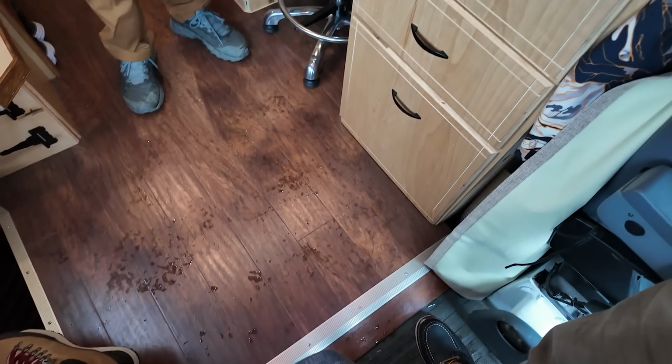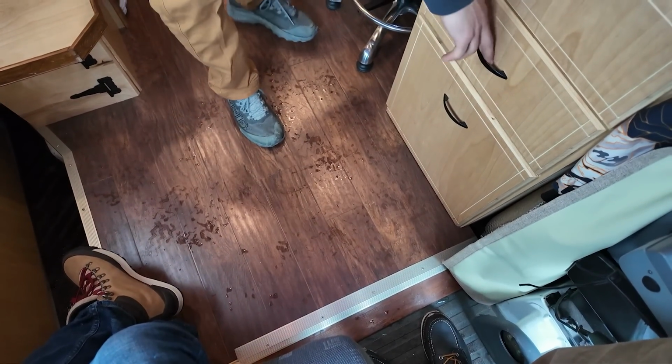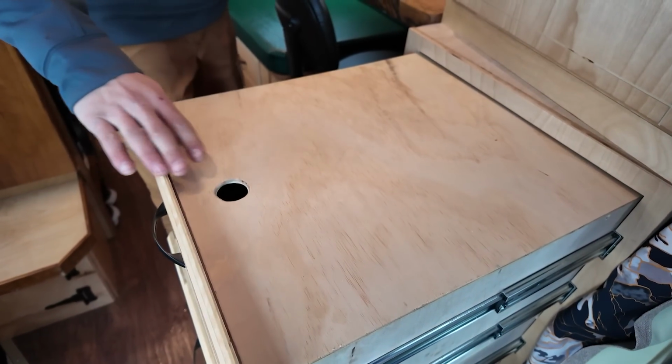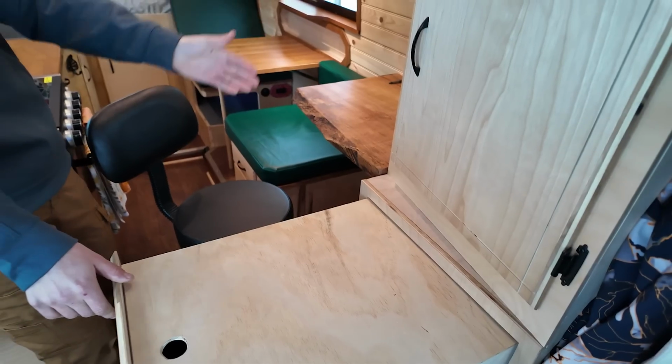So at night, you can close the curtain, put the toilet over there, and have a bit of a separate room. Everything else is just some big old storage, nice and neat. You can see they're already kind of moved in, and this is part of the desk space. So when this is out and this is out, you have a big old L.